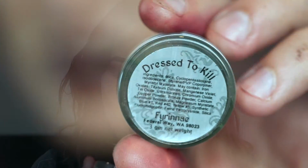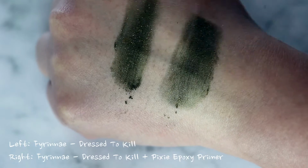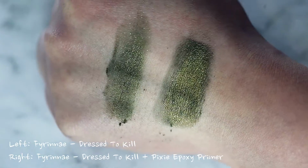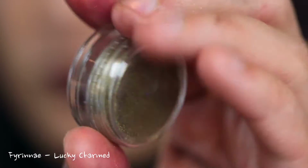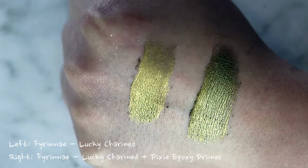So the second shade I picked was Dress to Kill, and this is a beautiful olive shade that has gold shimmers to it, and it is really, really beautiful. It's also got a little bit of brown shimmers, bronze more like than brown, and it is a very beautiful shade. Another one that I've got is called Lucky Charmed, and this one is more of a yellow green, and it swatches so beautifully. It doesn't feel as dry as some of the other shadows, and it's a shade that definitely makes your eyes pop and stand out. So, maybe not necessarily an everyday color, but it is a gorgeous color, and I don't feel like I've got anything like this in my collection.